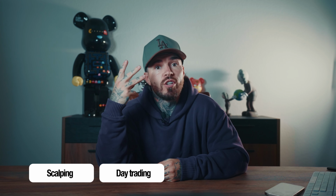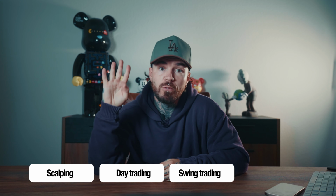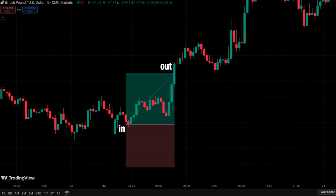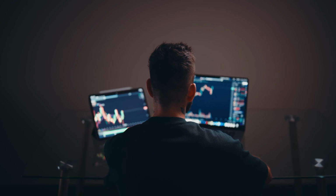There are 4 major trading styles. Number 1, scalping. Number 2, day trading. Number 3, swing trading. And number 4, position trading. Each one demands different time, focus, and patience. So let's break them down. Scalping, that's rapid fire. You're in and out in seconds or even minutes, trying to catch tiny moves. But it requires intense focus and constant screen time. That's not for the faint of heart.